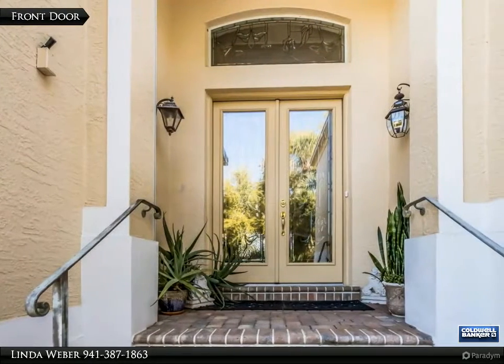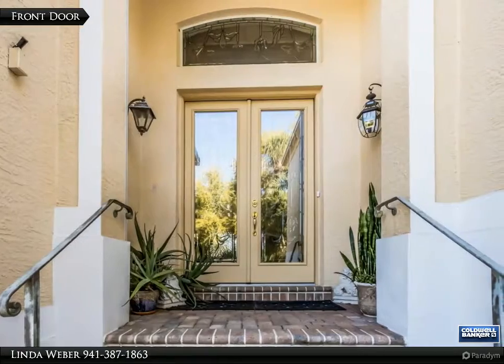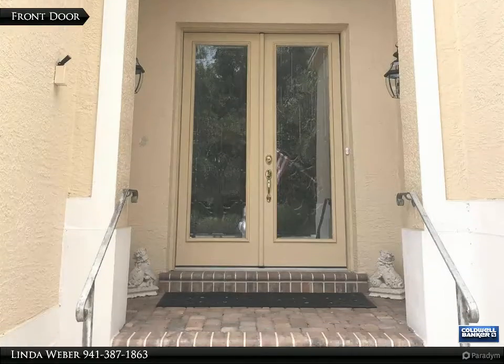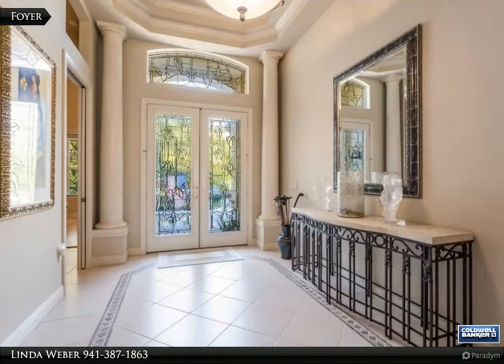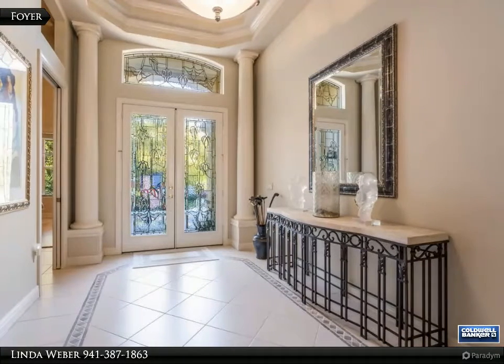Approaching the home from the pavered driveway and walkway, you are greeted by custom-cut glass front doors. The foyer is bordered with 4 columns, a high ceiling, crown molding, and inlaid tile patterned floor design.